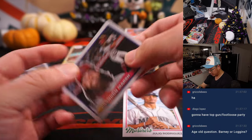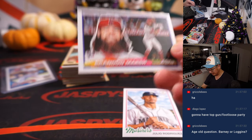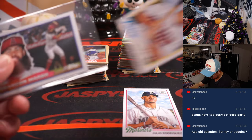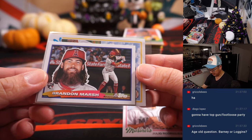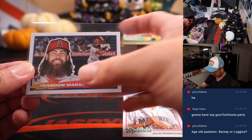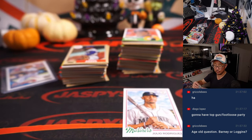Oh, Chad Dahl, look at this. You were curious about what the minis look like? They look like this. So compared to another card, it's about that size. So this Brandon Marsh goes to Franklin and the Angels.